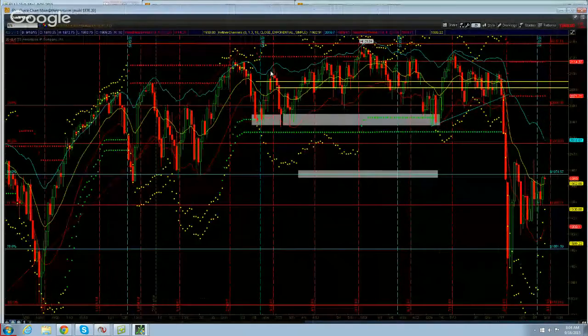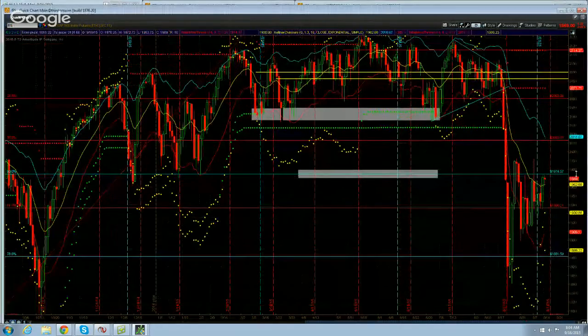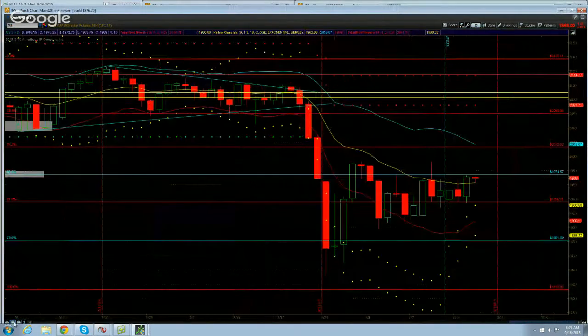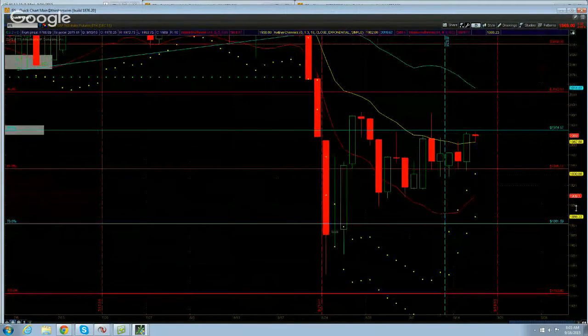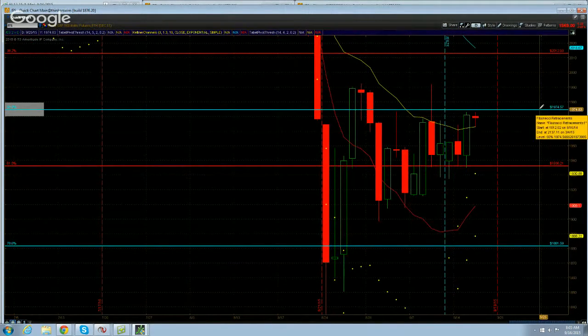And so I bring you back to my spaghetti chart, or my 2-year chart. All right, and here it is right here. This is what we're looking at. Okay, we're still in this range. So this 1947.74-57 is the 50% from the high and the low of October.